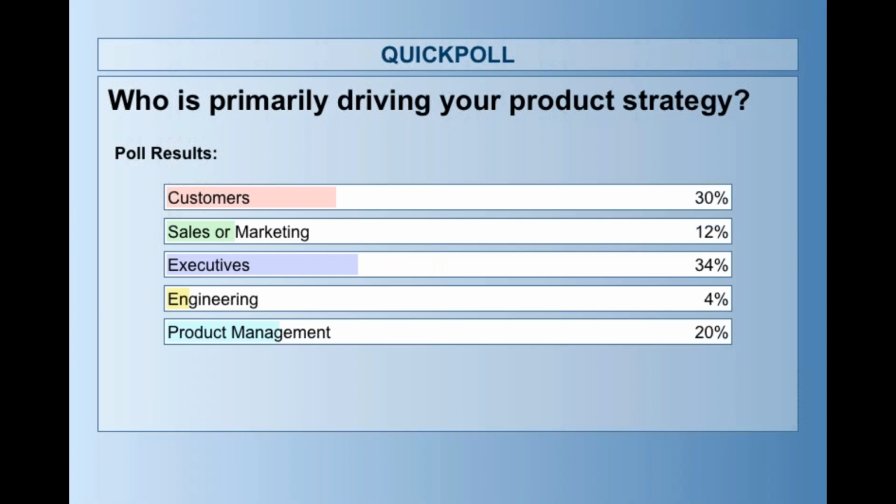So not all that surprisingly, executives is very commonly what I hear, setting the direction for the company, which makes product management more the implementer of things. And that's where things get tricky, when you have executives making the decisions and you're having to decide, is that the right strategy? So hopefully we can talk a little bit about that. Obviously customers are in there as well. And I think those are some of the push and pull that I'll talk about in a second.